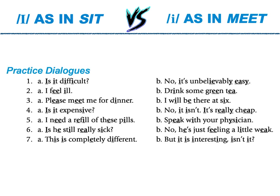Dialogue 1 for I and E. Is it difficult? No, it's unbelievably easy. I feel ill. Drink some green tea. Please meet me for dinner. I will be there at 6. Is it expensive? No, it isn't. It's really cheap. I need a refill of these pills.